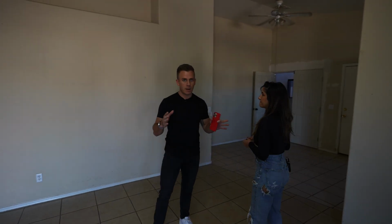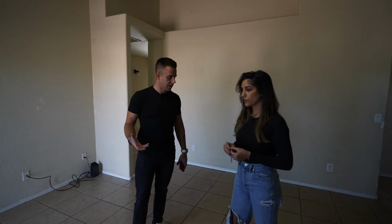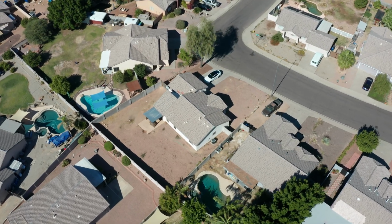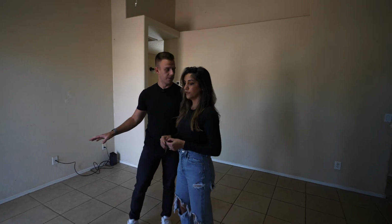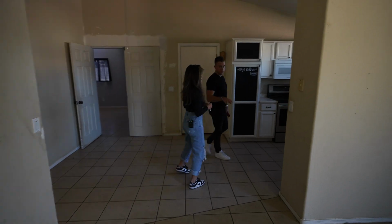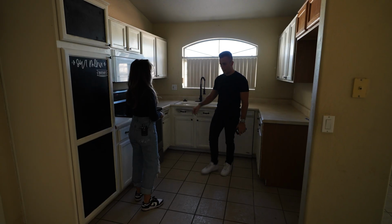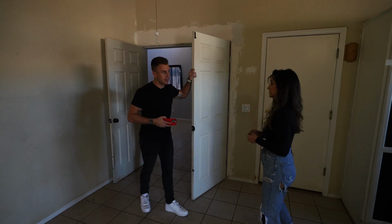Anytime you're flipping a house, you wanna make sure you're not over renovating, but you also wanna make sure you're not under renovating. In this neighborhood, we don't gotta do quartz counters and knock down the walls. Paint, LVP, so all the flooring will match. Light stuff: new ceiling fans, new cabs, new countertops, new fixtures, new appliances.